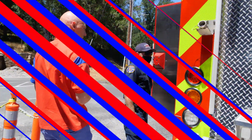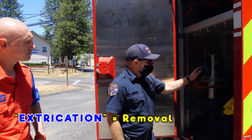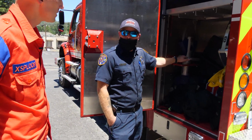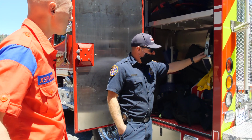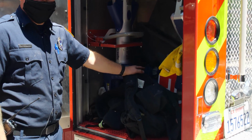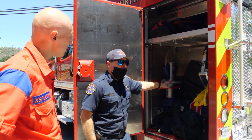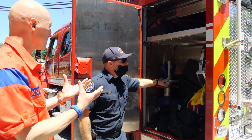Yeah. So this has our extrication equipment. It's basically large power tools that help us open up vehicles that have been in collisions, when you have people trapped inside. So we have very large cutters, spreaders, and there's also a ram in the back. Between these three tools, you can cut a car up or spread a car, just basically do anything you want to a car to get someone out. Now, how powerful are these? I imagine they're very powerful.